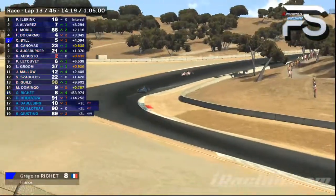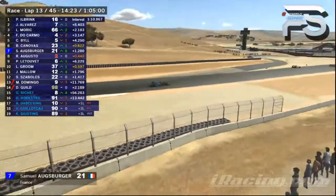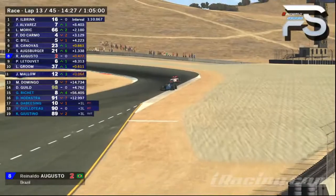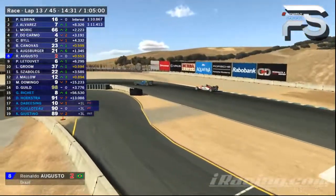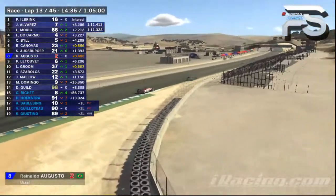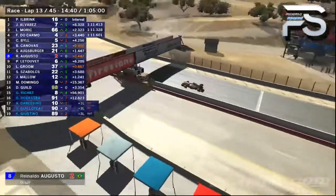Let's bring her back here to Cedric Bill. And behind him, it's Augsburger, and it does look like Augusto is planning on trying something if he can get close enough. He's putting pressure on Samuel Augsburger for sure. Currently in lap 13 of 45, so we're almost a third of the way here in Laguna Seca, California.